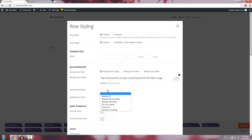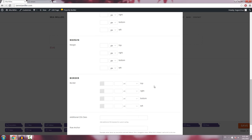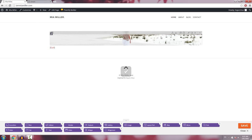For the background mode, select full cover. And then you can also change it to parallax scrolling if you want. And then basically we just need to save and exit. Okay, so as you can see, you can't see the full image yet. So what we need to do is we need to drop a text module into the first row.